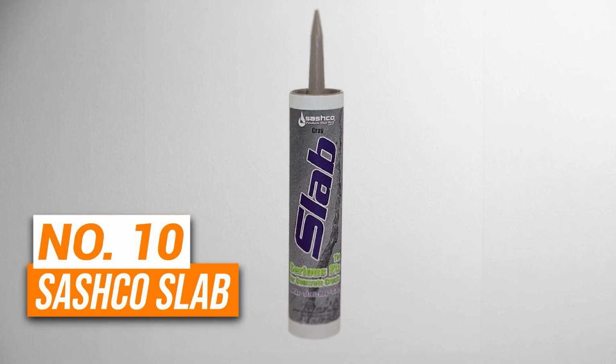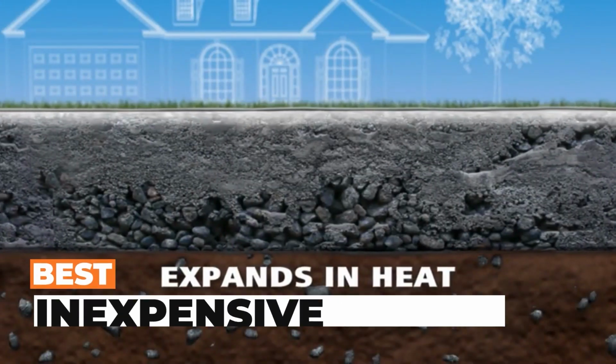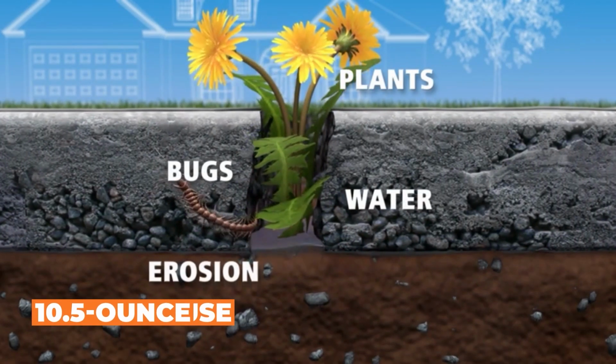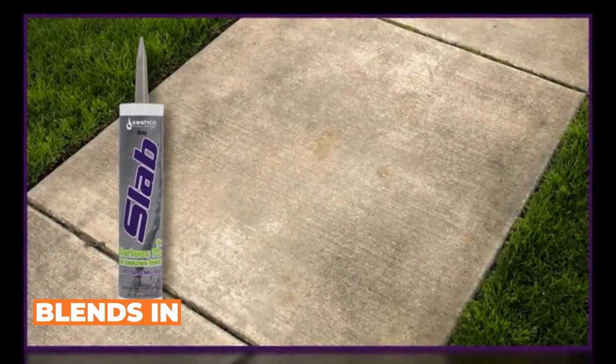Number 10 is the Sashco Slab. This is the most inexpensive choice on our list. Slab is a water-based, gray, sealant, concrete crack filler that arrives ready to use in a 10.5-ounce cartridge. The texture even mimics brushed concrete, so once it cures, it blends in instead of standing out.